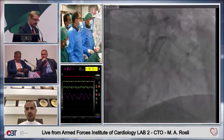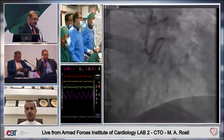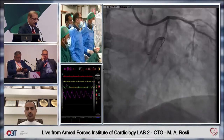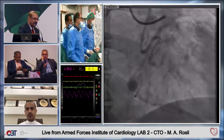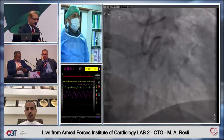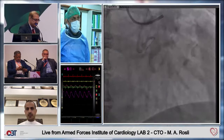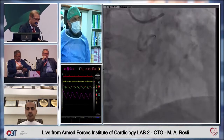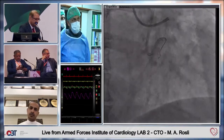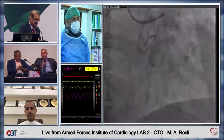Can I see injection from the left, please? Left, please. Injection. Yes, I think if you make a decision to go retrograde, then we probably, the left main is the, then, before okay. You see, my wire goes to side branch. This is expected. Now I'm touching the plaque, but I don't think I can penetrate with this wire.